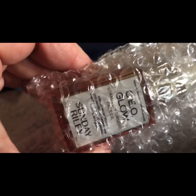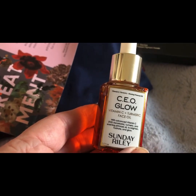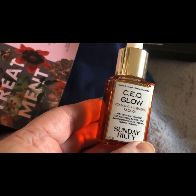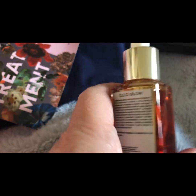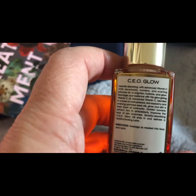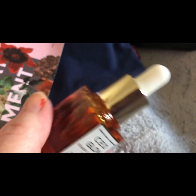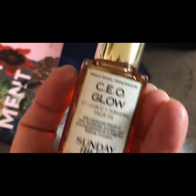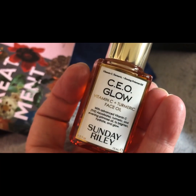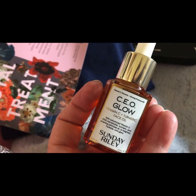Okay, so the next item, which Ipsy chose for me, is the Sunday Riley CEO Vitamin C and Turmeric Face Oil. This retails for $40. It's a 15 milliliter size, full size, ultra potent and fast absorbing with skin brightening from vitamin C, turmeric, ginger root extract. It plus has nourishing primrose to fade hyperpigmentation, even out skin tone, and minimize dullness and dryness. You only use a few drops morning and night.